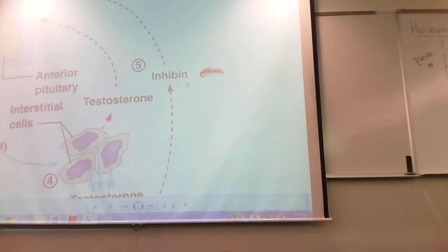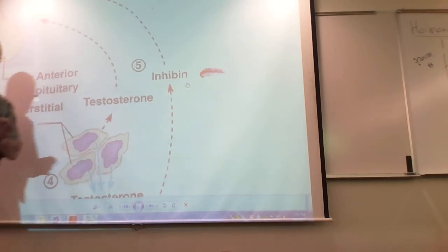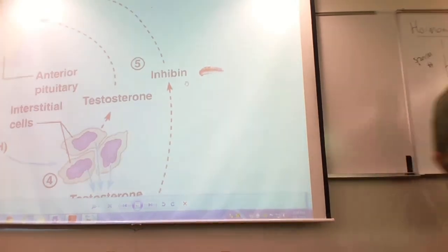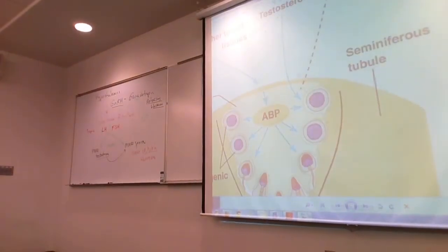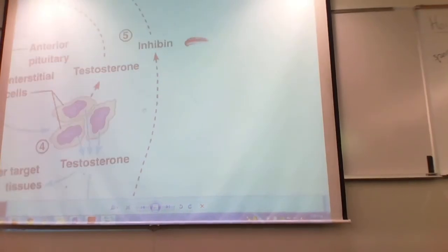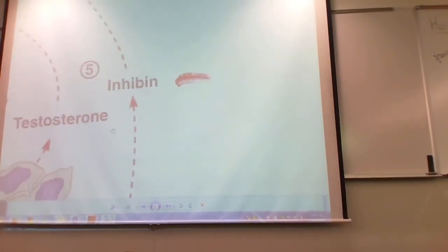It's negative feedback. It turns off or inhibits or downregulates, pick a word, the GnRH. Where is it made? It's made in the sperm, actually. The Sertoli cells, in the testes. And how does it get to the blood? It crosses that barrier. So the sperm aren't in the blood, but I can measure the hormones in the blood.